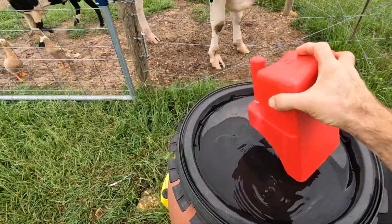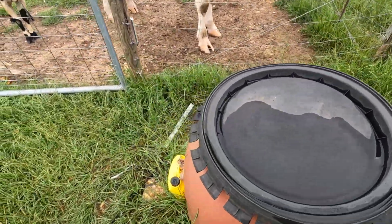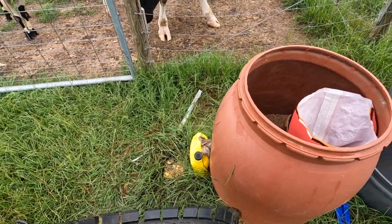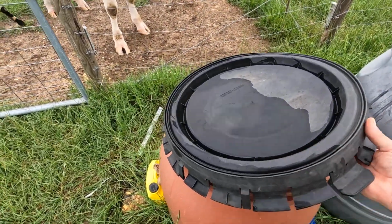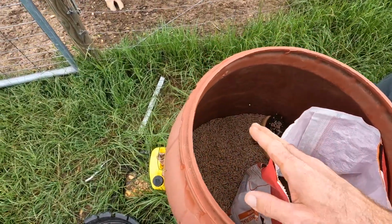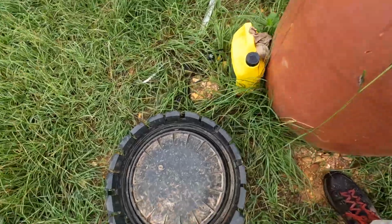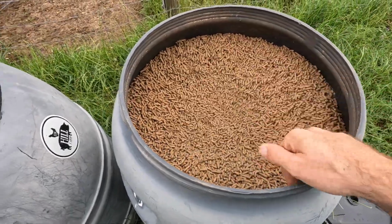The orange ones we got off Craigslist. We get asked that all the time, and we've mentioned it several times, we got these feed barrels off Craigslist, so you can find them on Craigslist and Facebook Marketplace. So just search feed barrels, but you want to make sure they're food grade. This one doesn't leak, but it's not near as big. You can see the difference in sizes. And look, all dry feed.